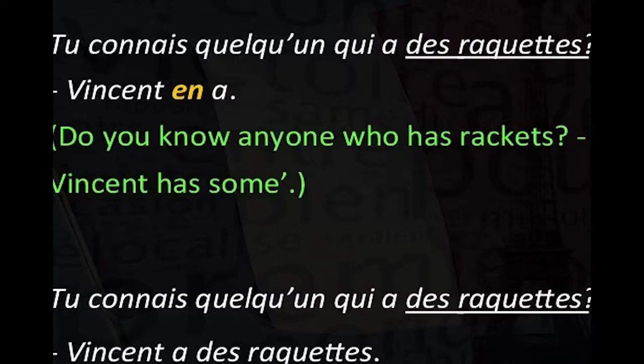Let me use this sentence in a context to help you understand how the pronoun en is used to avoid repetition. Tu connais quelqu'un qui a des raquettes? Vincent en a. Do you know anyone who has rackets? Vincent has some. In this example, en substitutes des raquettes. If we did not replace the noun with en, the sentence would be Tu connais quelqu'un qui a des raquettes? Vincent a des raquettes.